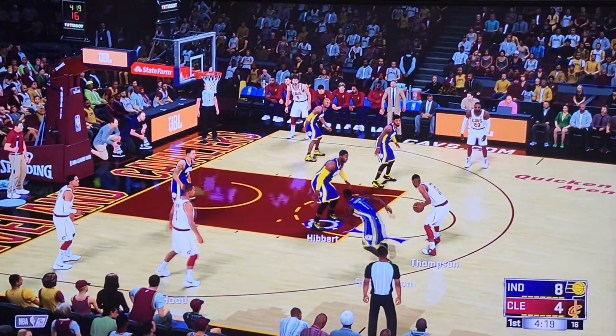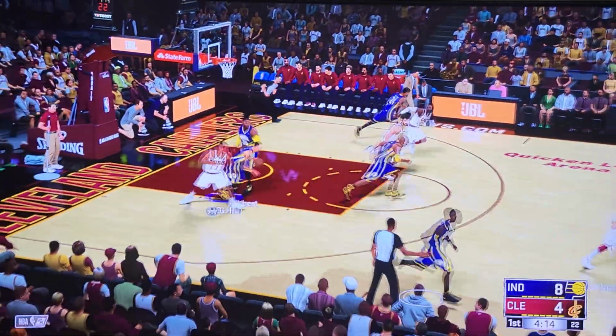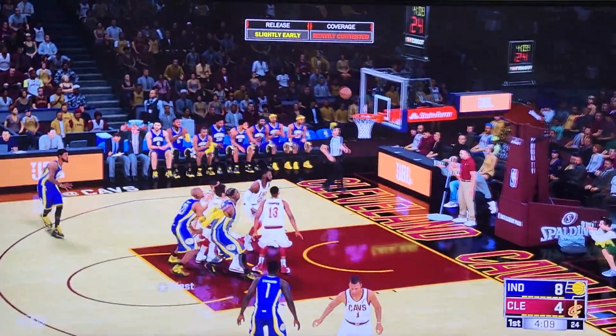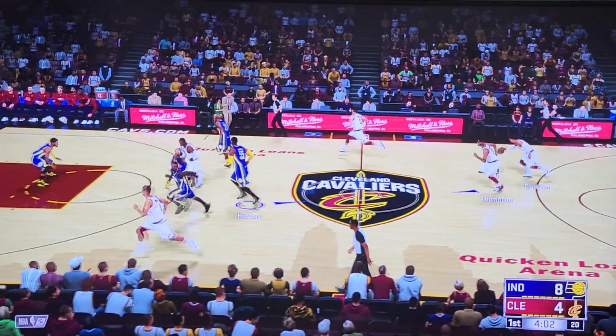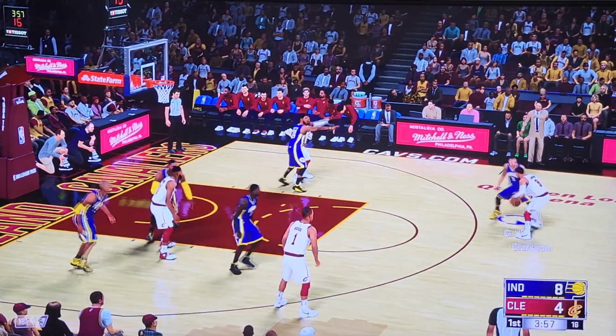Hood kicks to Thompson. Dishes it to Clarkson. Over Stevenson. The shot by Clarkson, no good. Just wondering why the defense is laying off. Luckily, they didn't pay for their mistake. Hibbert. Good D by Thompson. I know it's physically impossible, but he's got to be kicking himself. He knows he's got to make it. It's tipped.